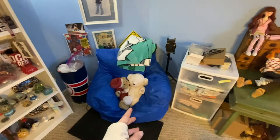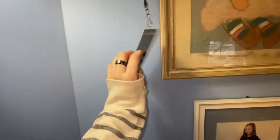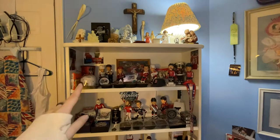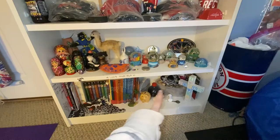A chair with my blanket. My great-grandmother painted that. This is my lanyard from the Jonas Brothers concert I went to, and does it have a date? 2008. And then we have some God stuff up there. Amen. And then we got all my cap stuff. And we got some of my miniature snow globes and little nesting dolls. And then we have my American Girl doll books, my Anne of Green Gables books, some Jesus Loves Me stuff.